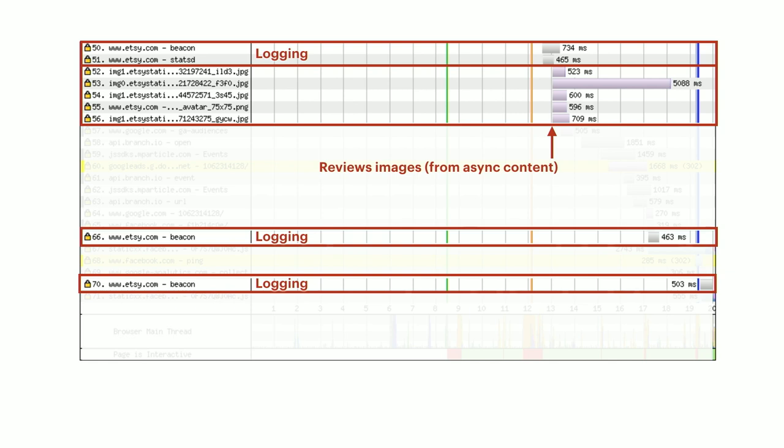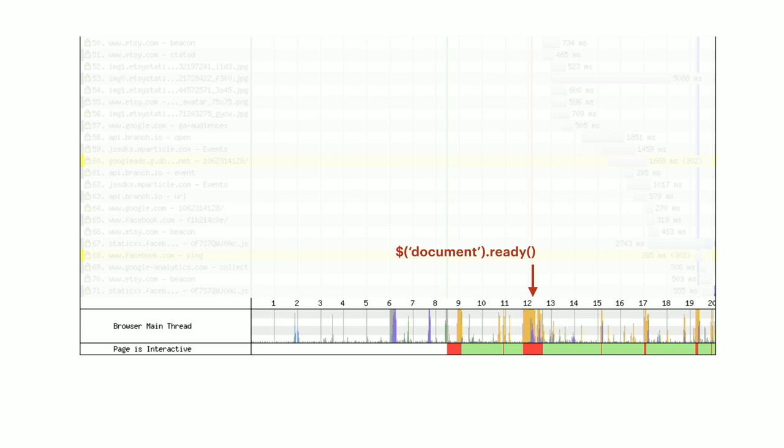We make some calls to internal logging. We download some more stuff. Page load is complete, but something else that's really important to look at is this little graph down at the bottom of the waterfall. This indicates the browser main thread. You can see the effect of all of our old school jQuery that fires a ton on document.ready. We've got this big red block here that is the page not being interactive. That means if at that time the user tries to click the add to cart button, nothing will happen, which is no good for us.